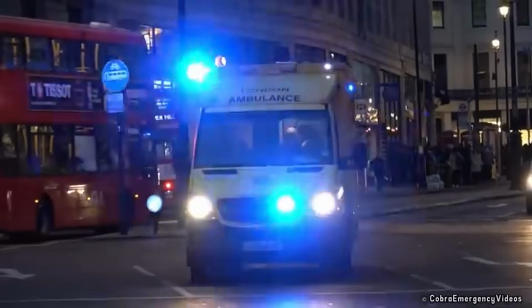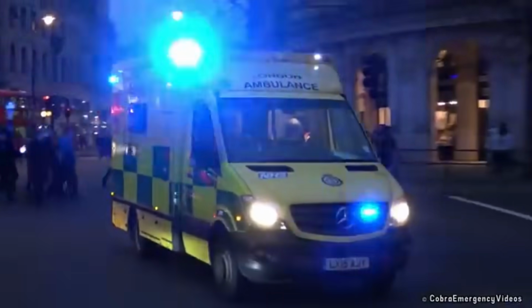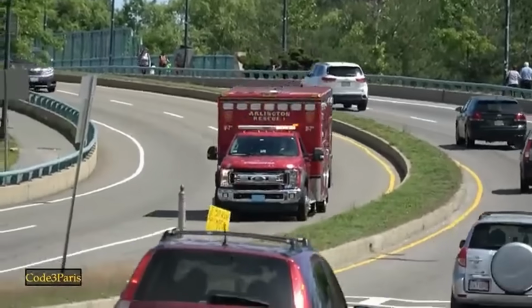Now let's talk sirens, because there are multiple types of sirens, but the UK ones tend to use a higher pitch and lower volume than American ones, which tend to go for the louder but lower pitch option.